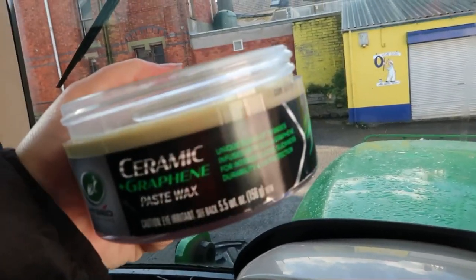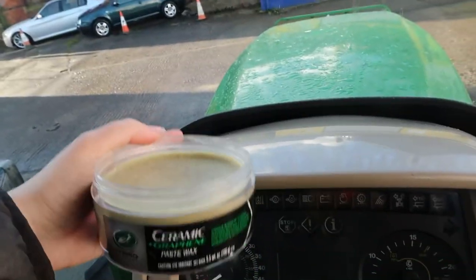I'm going to apply a bit of the ceramic and graphene paste wax to the dash.